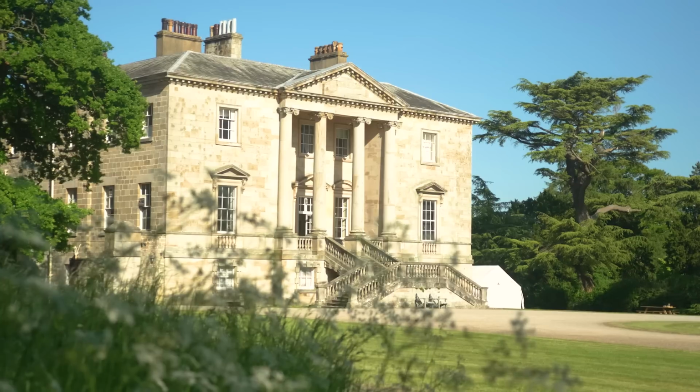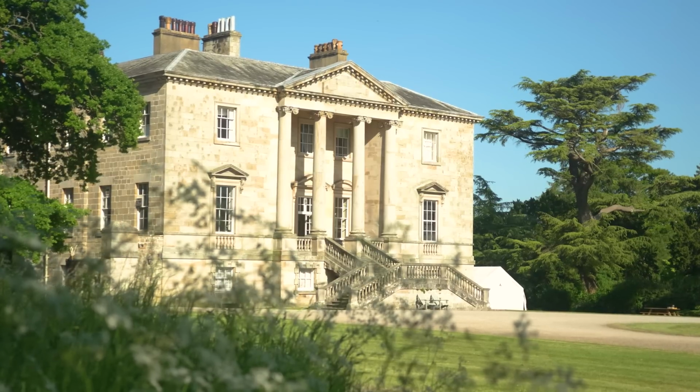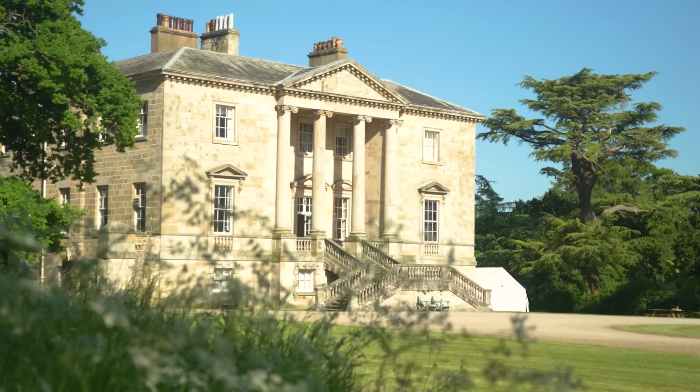What an absolute joy to visit Constable Burton, and I so look forward to returning one day soon to stay in those amazing bespoke lodges and explore the nearby Yorkshire Dales as well.